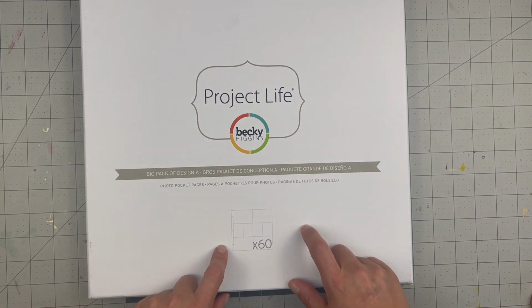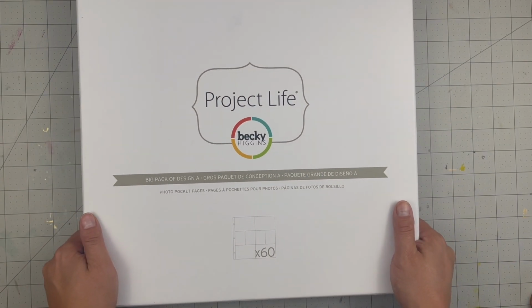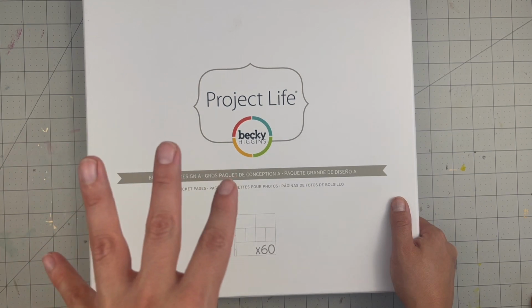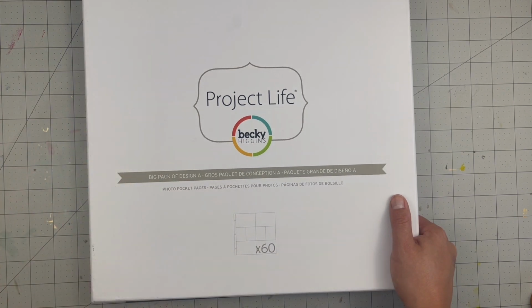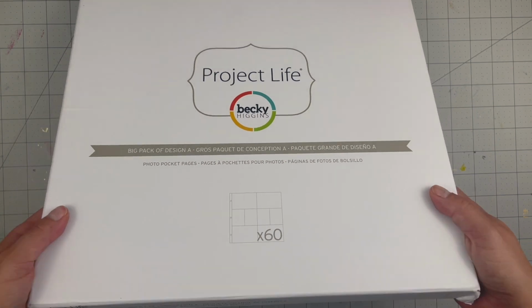So I have officially now run out. I used to have like three boxes of these when they went on clearance, when they were no longer being sold at Michael's, and that was years ago. I think I bought three boxes at $11 a piece. I have finally run through them all, so I had to pay full price for this now. This was $30 on Amazon.